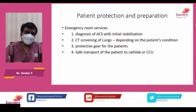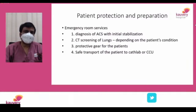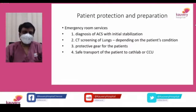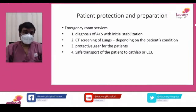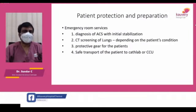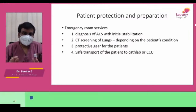So how are we protecting the patients in Kauvery Hospital? When they get admitted, what precautions are we taking, and how are we managing the cardiac emergencies? Once the patient reaches the emergency room, they are given protective aprons and a mask. Once they are diagnosed with acute coronary syndrome, after initial stabilization in the emergency room, if the patient is not so sick, we shift the patient to CT screening, where we screen the patient's lungs. If COVID is suspected, then all the health workers, including the doctors, go for the PPEs. With full protective gear, we shift the patient to the cath lab and do the procedure. After the procedure is over, we isolate the patient and give the entire cardiac care in that isolation room.